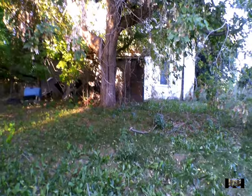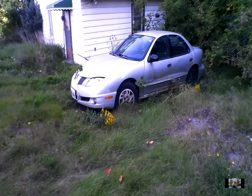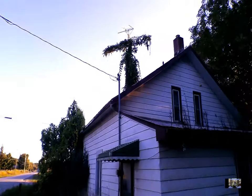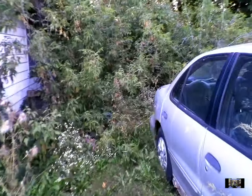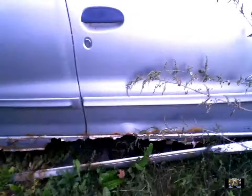There's a car out front. We're going to check that one out, and then we're going to get out of here. Right out front of the house, we got an old car here. The door to this house is just unlocked. I don't know how that always happens. I guess when people go on in and they just leave without. How rotted away this car is getting. The inside's still clean.